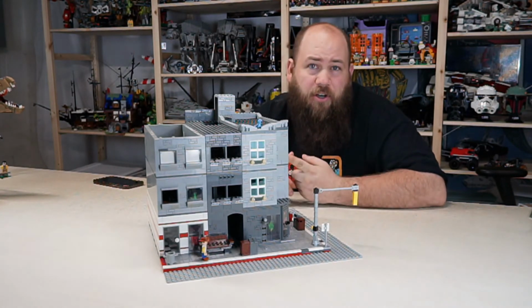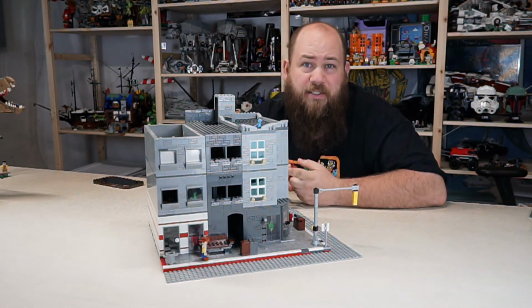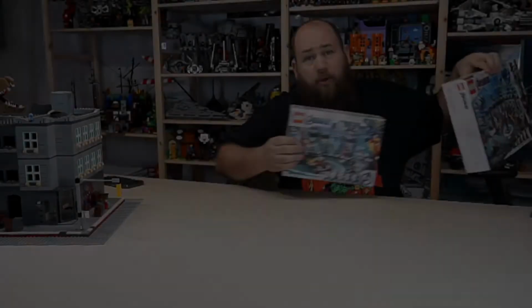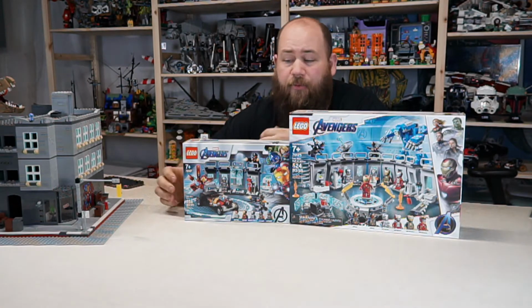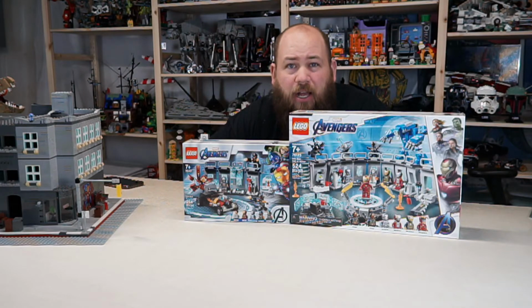I started working on the design for the church that has another Spider-Man scene in it. One of the other things I have done is I have recently purchased both of the Iron Man sets. I will be tearing these apart, and the only thing I'll be doing with them is using the pieces. I will continue this into the Stark Tower. The Stark Tower will probably be the next big building that we build. It is already designed out for the most part.